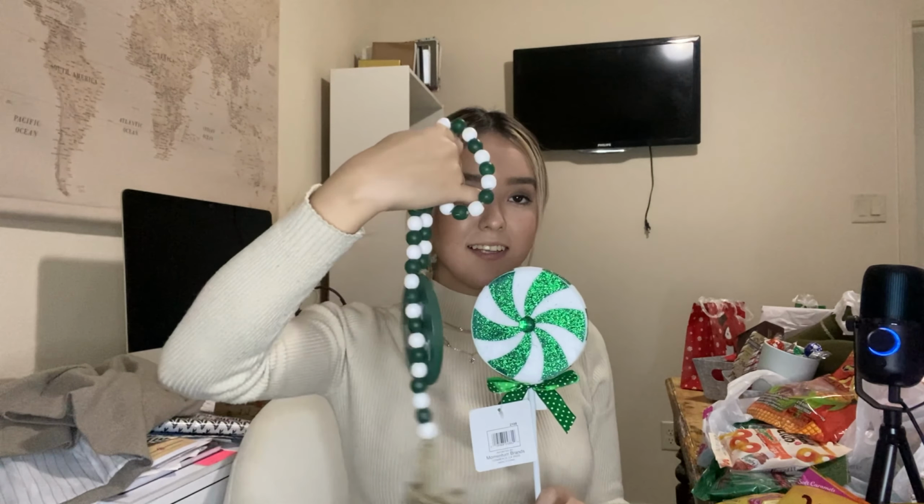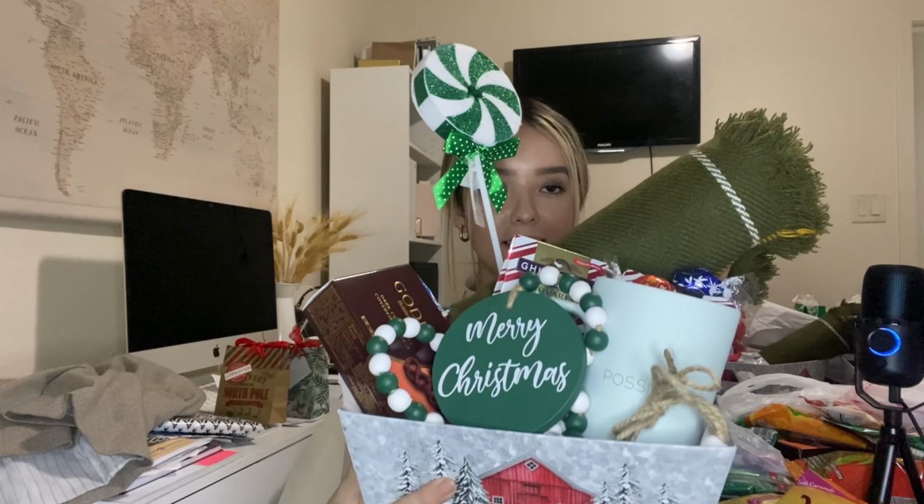So I bought these, and then I bought these to match. Oh, that's going to look so cute. We're going to see how one of them turns out. Okay, we're going to add some clear wrapping paper around it. So this is how it's looking so far. Look at that. That looks cute. I love the little Merry Christmas.